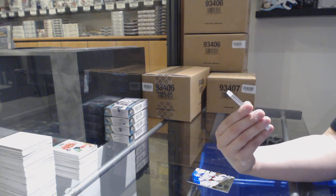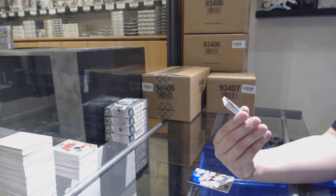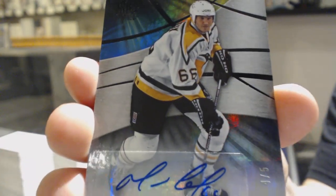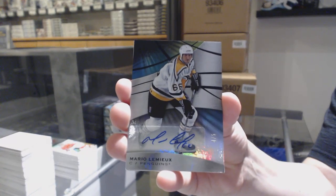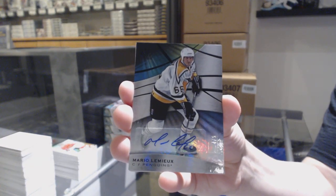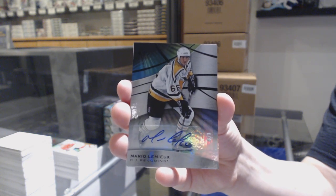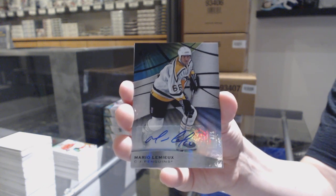We've got a base auto numbered 4 of 5 for the Pittsburgh Penguins, Mario Lemieux. Congrats to Pittsburgh. 4 of 5, Mario Lemieux.